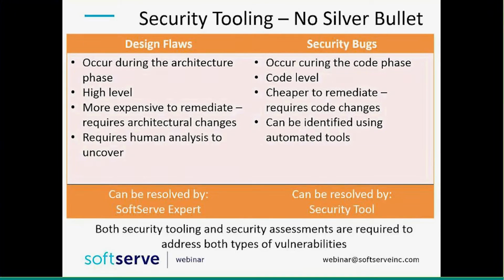So what to do? We understand that security is not a silver bullet and we should do something with it. Definitely using security tools makes sense, and you can use these tools for obvious and stupid security bugs, like on a code level, to find them using an automated tool, and this can be covered by a security tool.